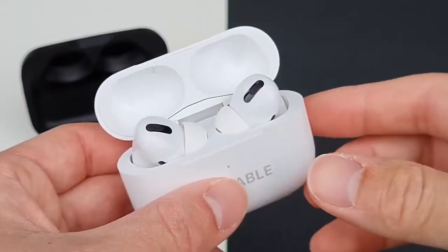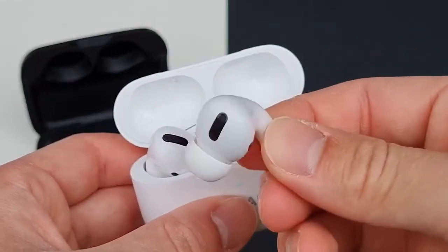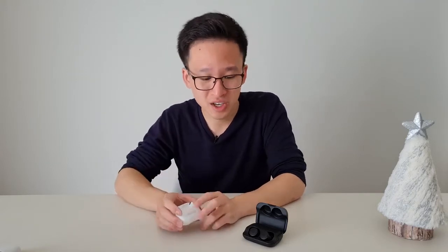To be upfront with you, through all my testing of the features and the sound quality, the Apple AirPod Pros are really my favorite, even though I use a Samsung phone. And if you are somebody who likes a quick and easy solution, which you don't have to fiddle around much with to make it sound good, I think these are a fantastic option.